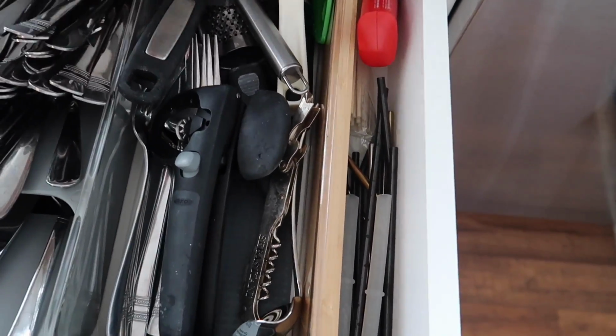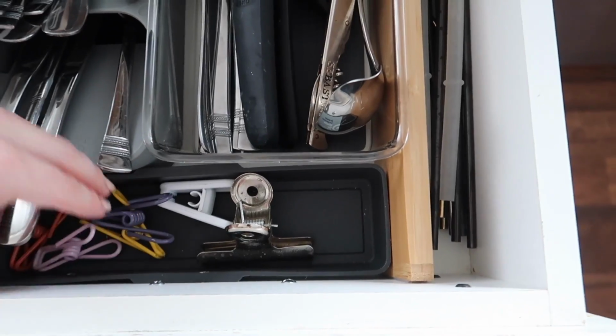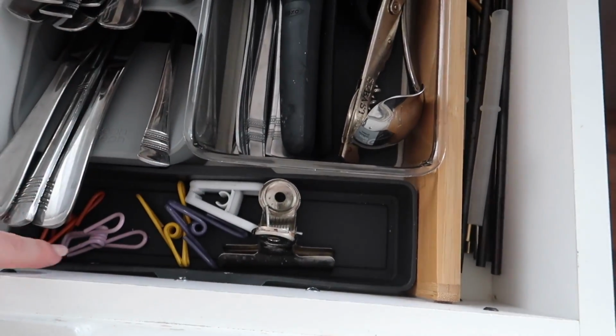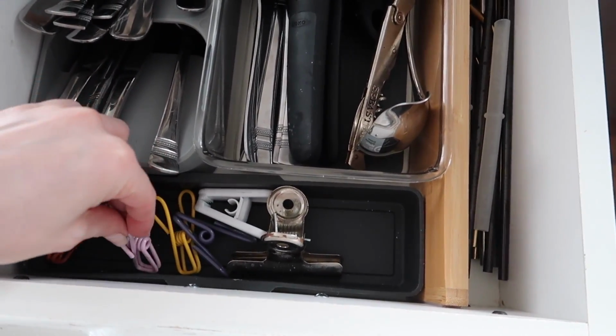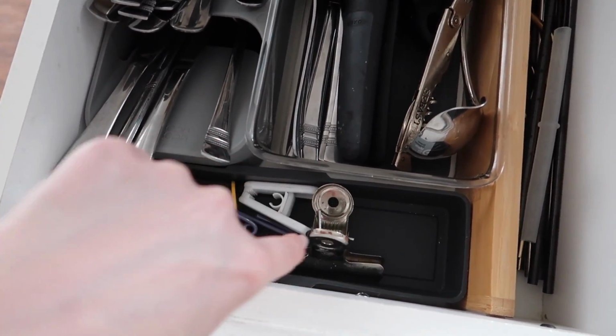So like rice scooper, can opener, and then in this skinny little drawer here in the front, I just have some kitchen clips, which I have in a different spot. Some of them are also in my utility room. So I'm going to add to this collection here.